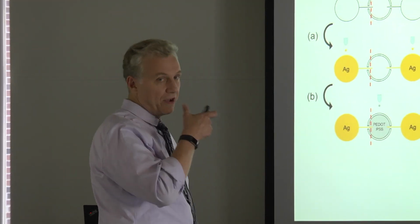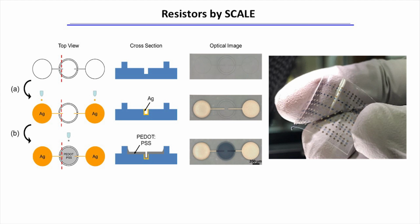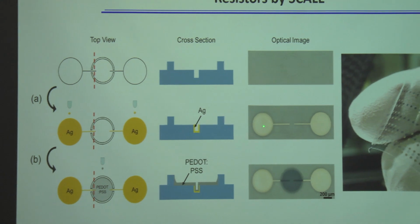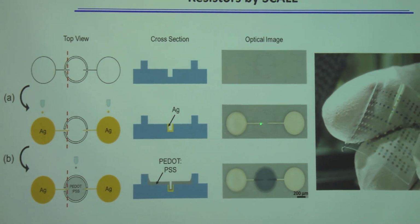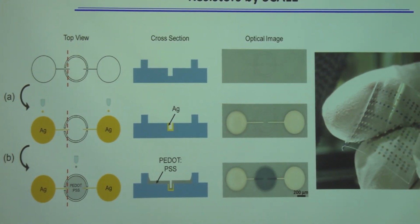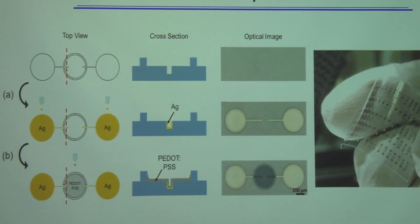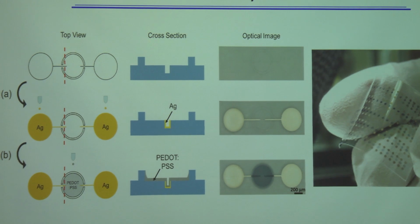Okay, how would we make a resistor? That's a pretty simple building block. We have to be able to make them. So we might imprint features that look like this, 2 reservoirs and a corral. We drop ink into the reservoirs. That gives us these electrodes here. Again, capillarity draws the ink into these channels. And then we'll drop conducting polymer to connect the 2 electrodes, and that's our resistor structure.